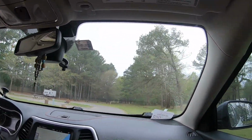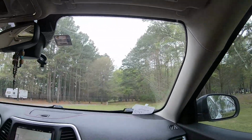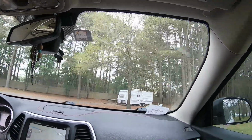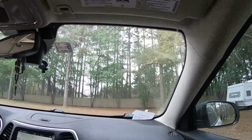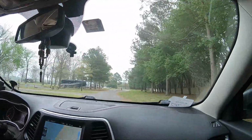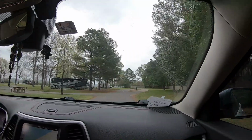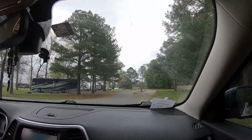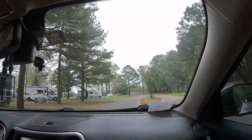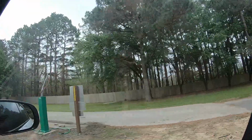Yeah, these are a couple pull-throughs. One, maybe two, three, four. So they do have a few pull-throughs. Next time we come through here, we'll know. If we come through here, we'll try to request one. I don't think that's a pull-through, although he pulled in there forward instead of backing in. That's kind of weird. He can't go over the curbing. The blocks are there. So this is where you would pump out in our section.